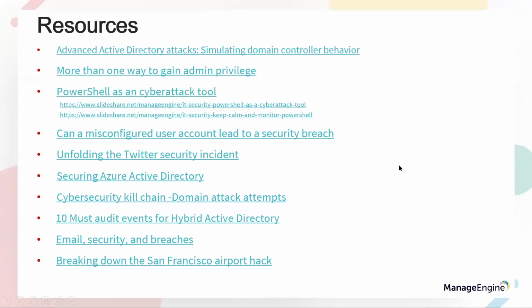So you've got more than one way to gain admin privilege: PowerShell as a cyber attack tool. I'm going to show you some demonstrations, so stick around, because with PowerShell or command prompt, these tools are just sufficient to crack open an organization, mostly in internal attacks. But PowerShell right now is also being used in external attacks, as a premier tool when ransomware attacks like Ragnar Ransomware or a high-privileged attack happen. PowerShell is the base point, and these two collaterals will tell you why attackers are coming after PowerShell, how a misconfigured user account could lead to a security breach, and then go behind a few attacks to understand how that attack happened in the first place: pointers, tips and tricks.